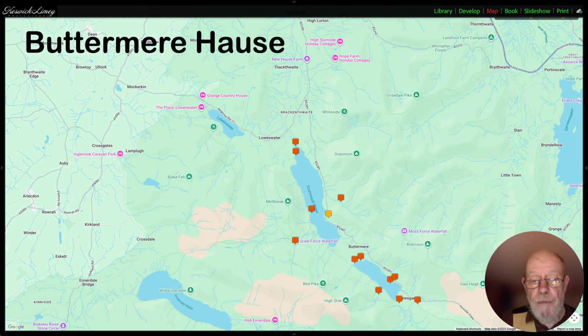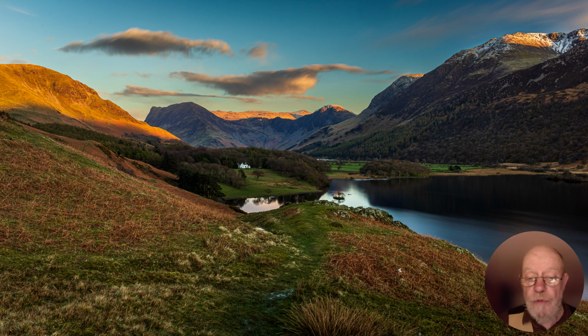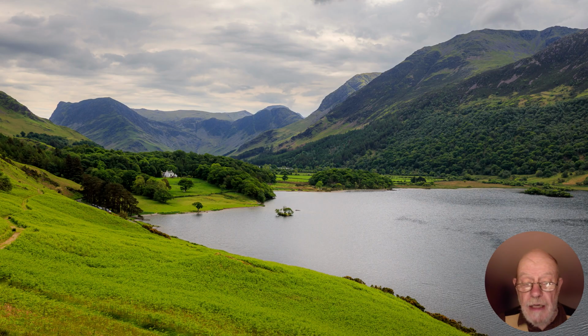And on the top of Buttermere Hause we can look towards Buttermere. You can see there's Fleetwith Pike and Haystacks in the distance, but the water you see is the head of Crummock Water. You can't actually see the water of Buttermere from here, but this is obviously taken late evening, and we've got the sun as it's starting to set, lighting the tops of the peaks. And then again, same location, different time of year, different environment. The water's a bit more ripply, and everything must be summertime because everything's a bit green there.